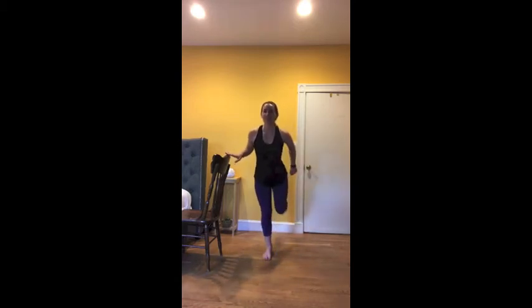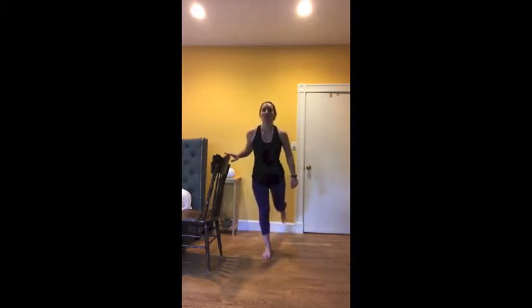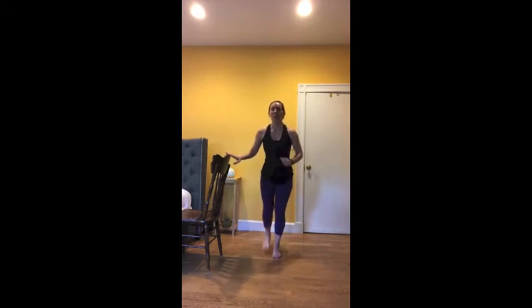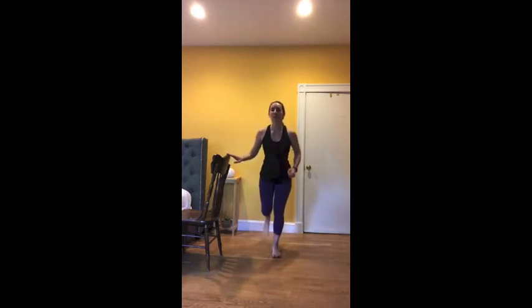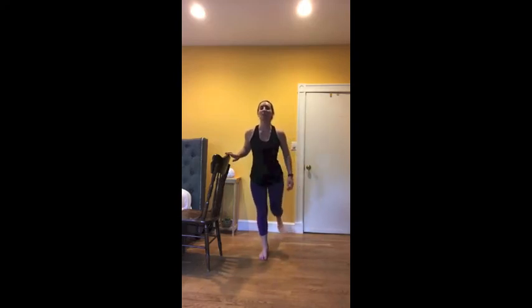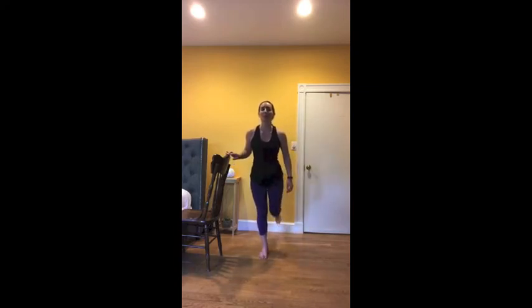kicking that foot, kind of stamping that foot towards the back wall. And you may notice that your body wants to kind of tilt forward a little bit as we do this. That's fine, as long as you're not tilting all the way over. You really want to still keep your chest up so you can continue to breathe in through the nose, out through the mouth or nose.